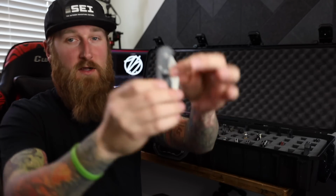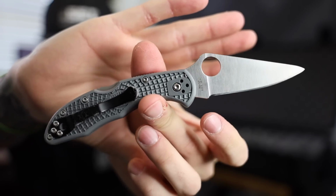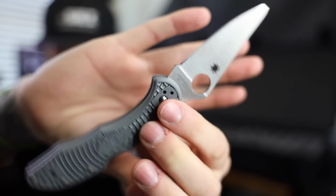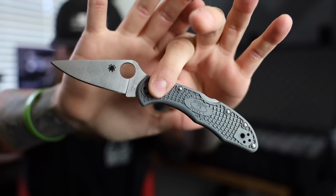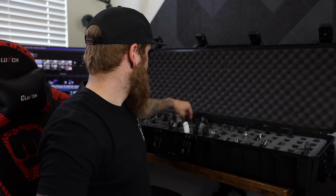Here we have a Spyderco Delica, really inexpensive blade, but also very good quality. FRN volcano texture handles on there, full flat grind. Love Spyderco blades, mainly for the Spidey Hole and the full flat grind that they put on a lot of their blades. This thing is very lightweight, lockback design. It's a good recommendation for most people out there.